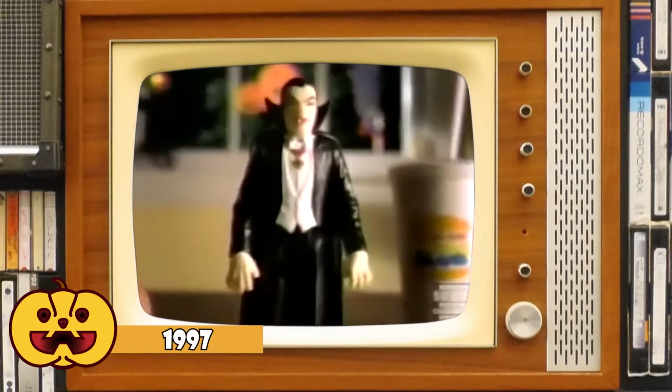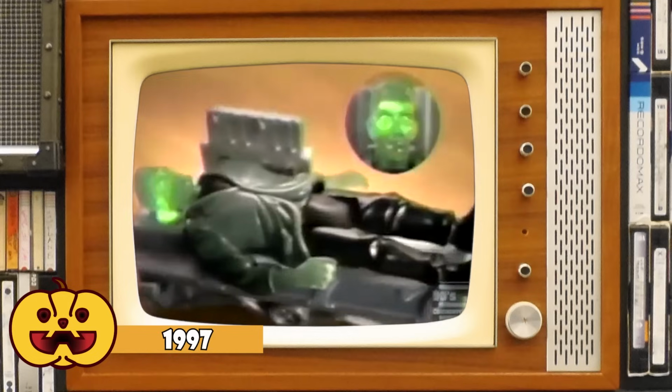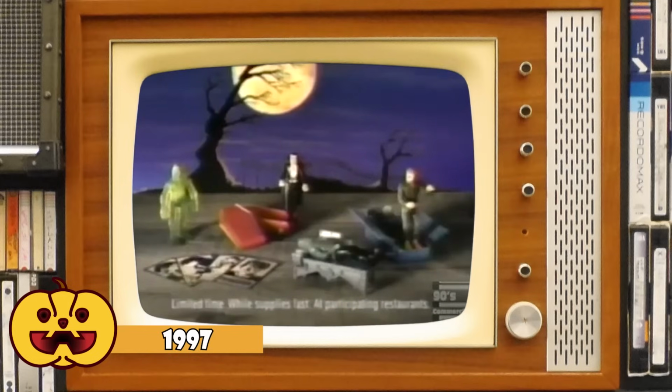But with the new resurgence in Universal monsters, even Burger King got in on the action. In 1997, they had their own line of 4-inch 5-point-of-articulation figures. The quality of these figures themselves was exceptional, and the promotional artwork linked to them was actually pretty impressive as well.